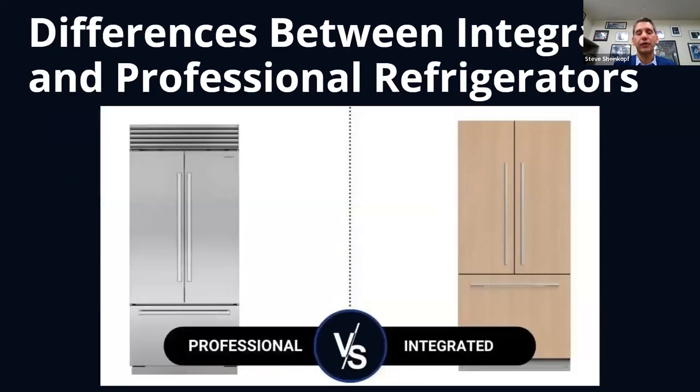And the difference between professional and integrated is, first of all, looks-wise. One is more commercial and kind of in your face, versus something that's really made to be hidden. You're looking at larger sizes, especially 42 and 48, versus smaller sizes, 18, 24. You have more flexibility in an integrated, because if you want a 48, you can get a 30 and 18, or a 24 and a 24, and you can put them anywhere, whereas the professional is one unit. With dispensers, you get one unit. You can't get as many on the integrated side, and you get colors in the professional.